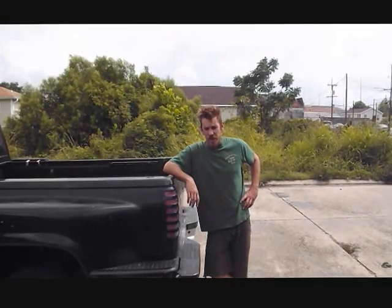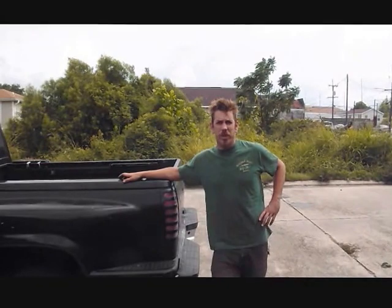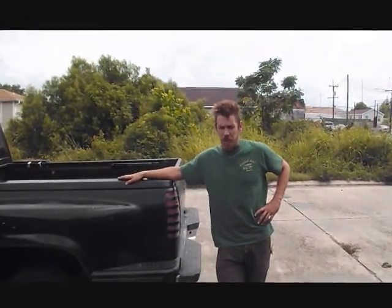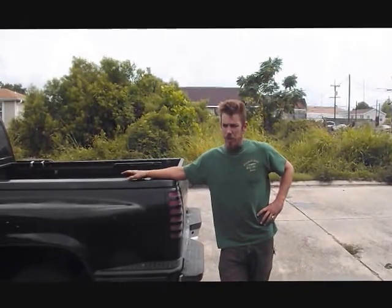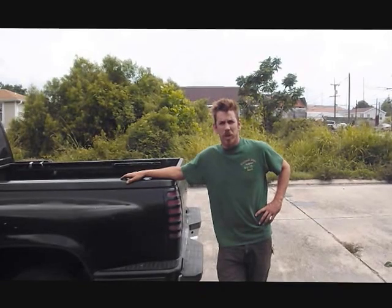All right, sorry about that. The memory filled up on the camera before I could finish talking, but it's had its full tune-up done and its oil changed and everything. The flywheel's been changed. It's really an all-in-all good truck. I would drive this truck right now anywhere in the country.